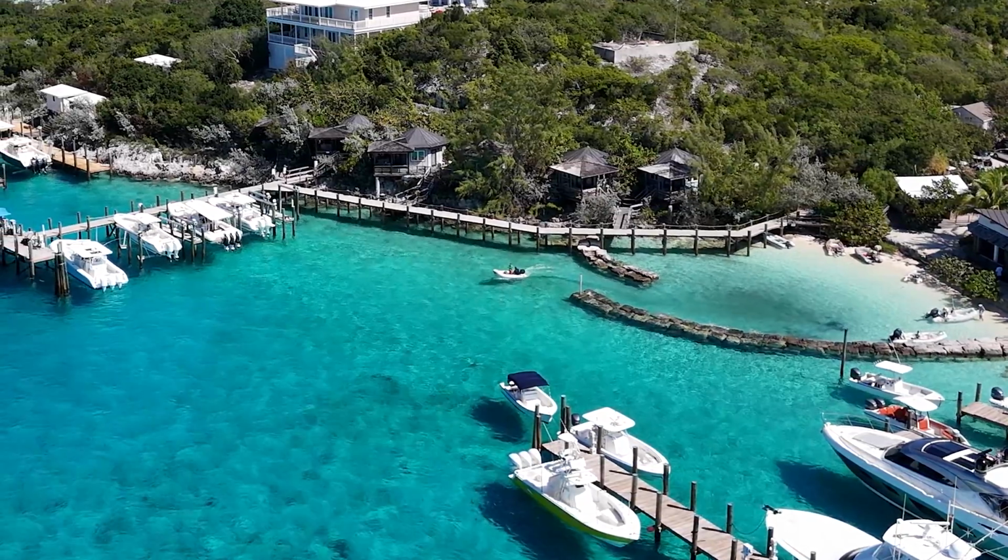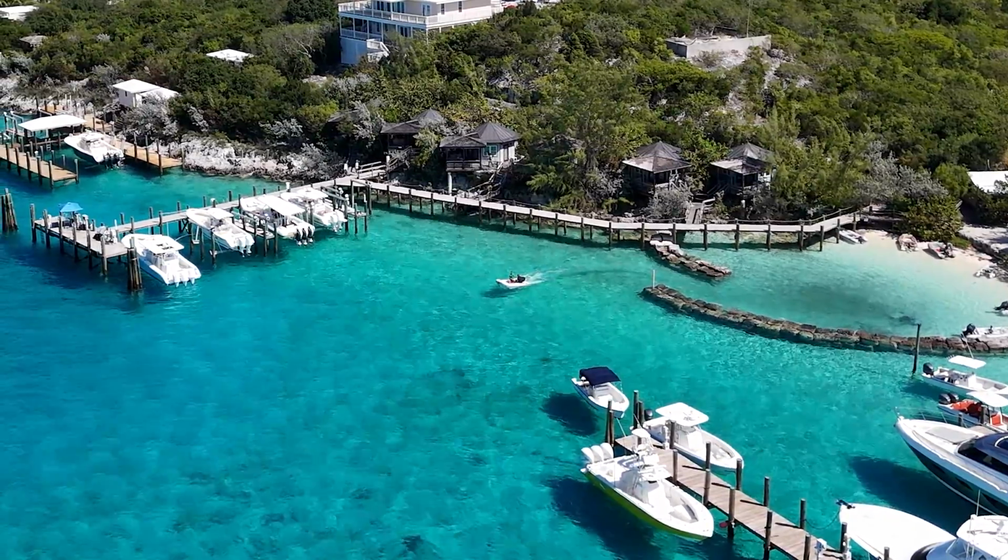We just ran our quick errands of dropping off trash and getting fuel. Now we are back in the dinghy, headed back to the boat and gonna pull anchor and get ready for our next adventure.